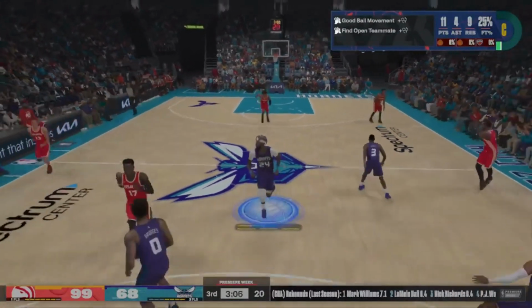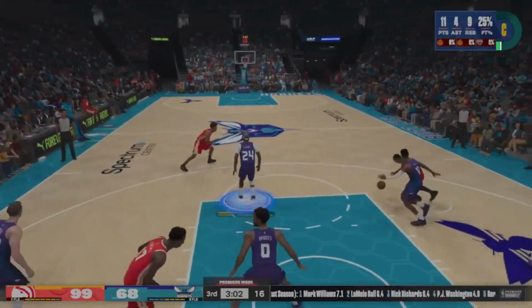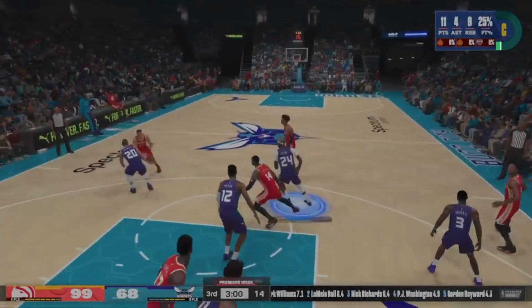Well, his shots aren't dropping, and they haven't been able to keep pace, but they trust him enough to keep going to him, see if he can find it.